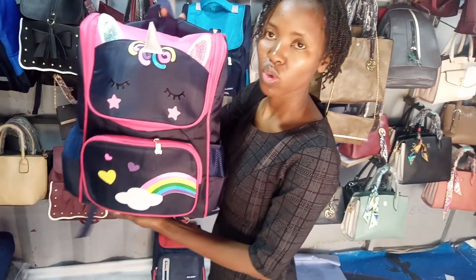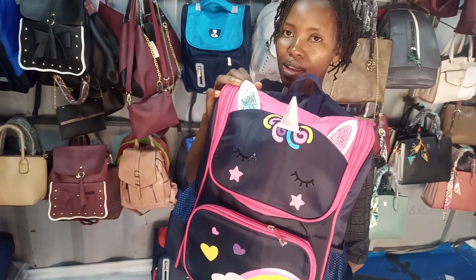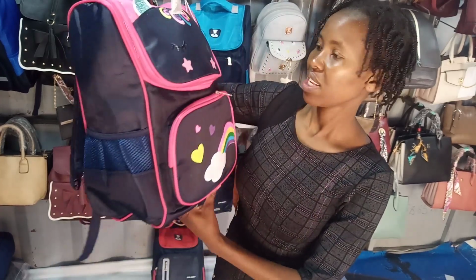Then, any other bag? School bags, tulileta hii design pia. It's a big size, it's a good size. Yes.